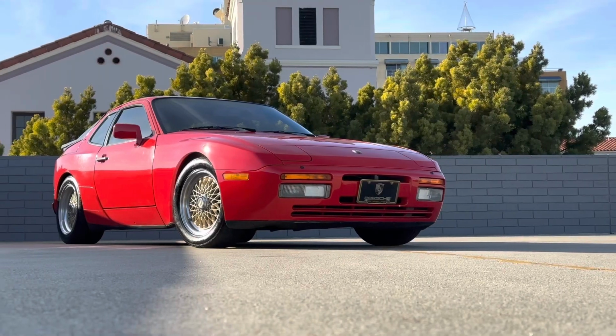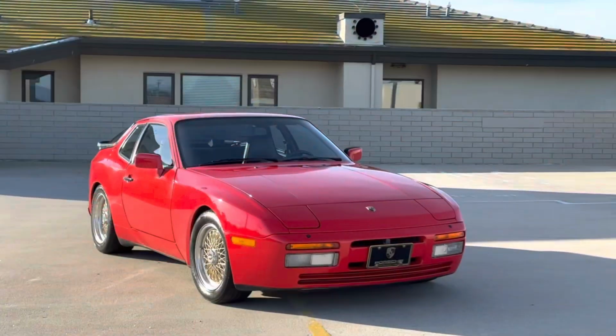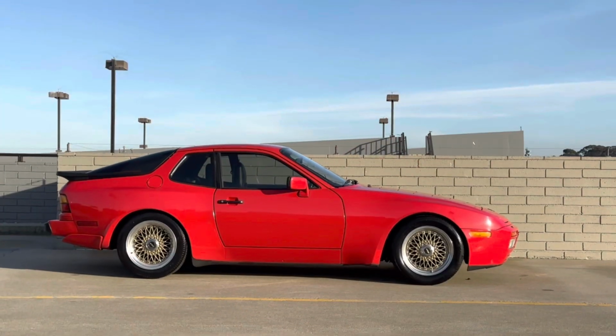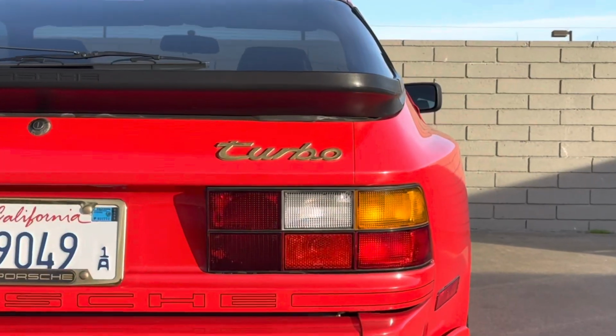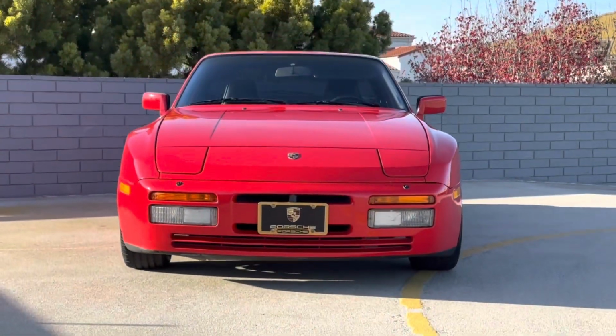Here is our 1986 Porsche 944 Turbo. This car came from a gentleman who owned two major car dealerships in the Bay Area back in the day. We're talking about the 90s and late 80s. He sold primarily Hondas and Toyotas, but this Porsche came in one day as a trade-in from the original owner, and he bought it and kept it for himself all these years.